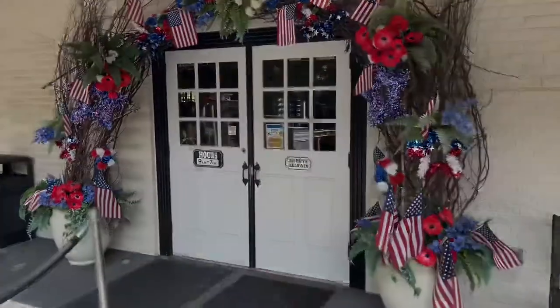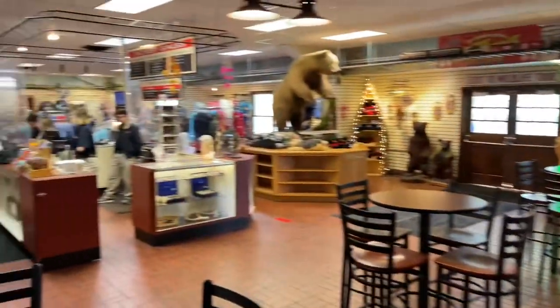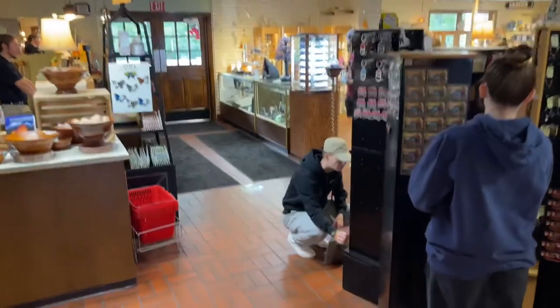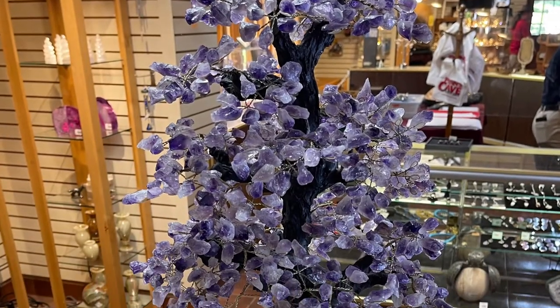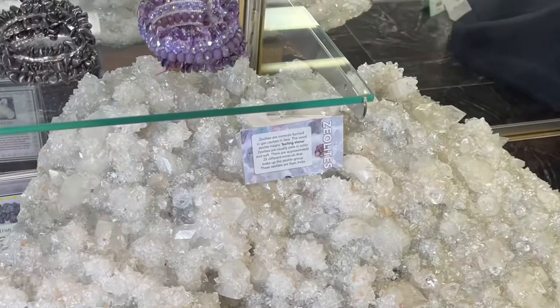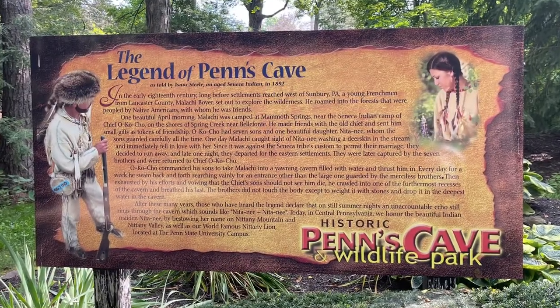Let's head inside. Inside, you'll have a nice little cafe, souvenir shop, plenty of tables set up to eat. Very nice place. Clothing in the back. This is where you would buy your tickets. On our way down to Penn's Cave.